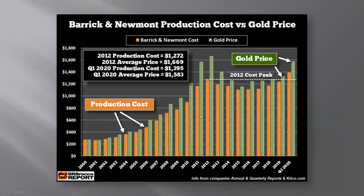Now, getting back to the Barrick and Newmont production cost versus gold price. If gold is going to get back down to $700, as Harry Dent says, we have to go back all the way to 2007. It was $700. Look at the production cost. It was about $600. Look at the production cost now. It's nearly $1,400. It may drop lower in the second quarter due to oil prices or towards the rest of the year. But how can the gold price go all the way down to $700 when the production cost is now double what it was?